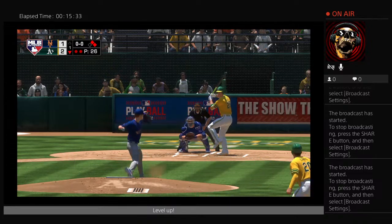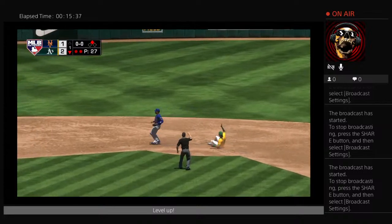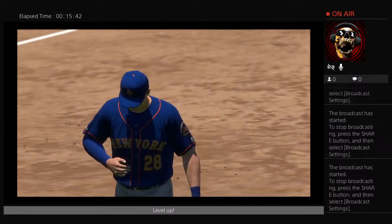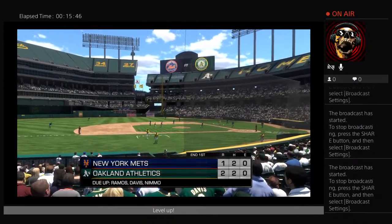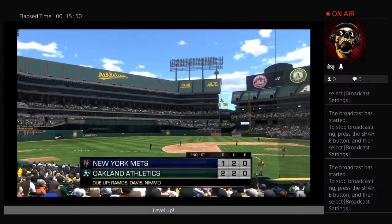First pitch of the at-bat. Hard ground ball to third. Davis grabs it cleanly. Throw to second for the force out, and the side is retired. So it's 2 runs on 2 hits, no errors, and 2 men left stranded. We'll move to the second inning here in Oakland. The A's lead it 2-1.